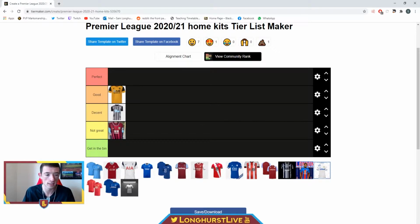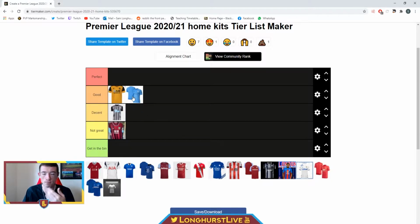But I actually think the home kit is good. I like the marble effect or the mosaic effect. I think it's really nice. You guys can't see it, but I'll put it on screen for you soon. But yeah, I think it's a really nice kit overall.